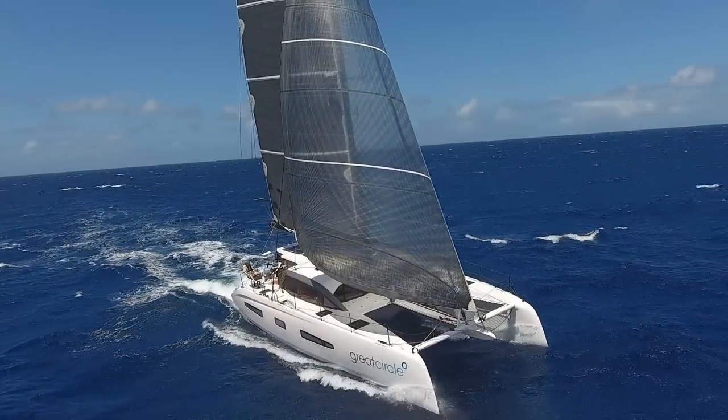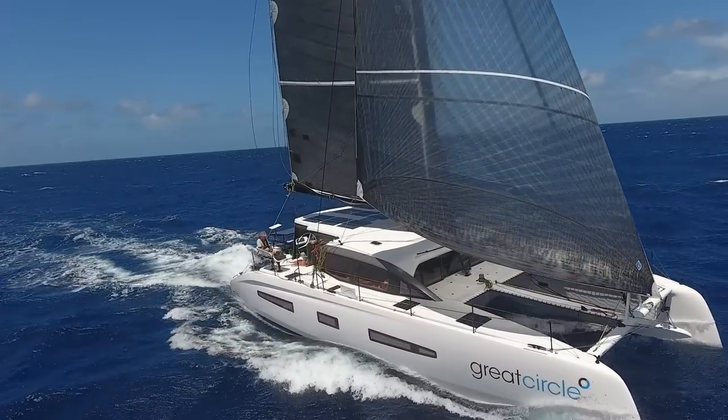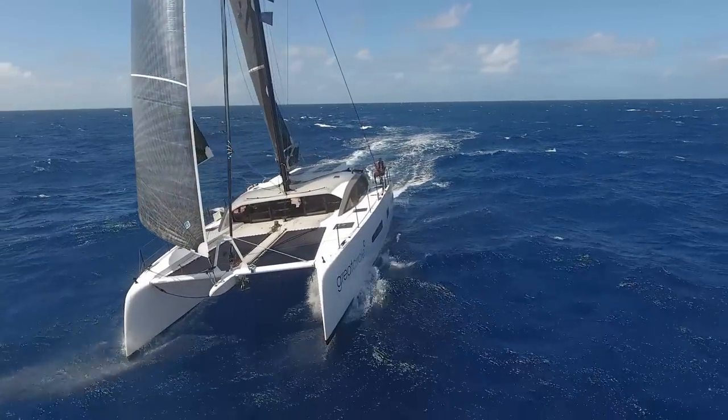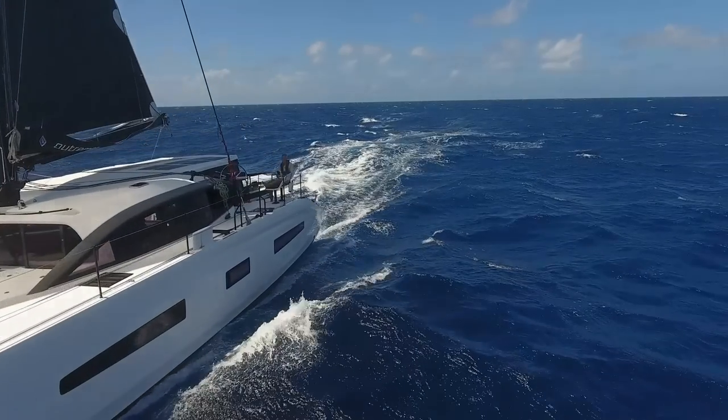We didn't expect that we would use the big sails during this trip, because normally it's just the standard sails with one or more reefs. But our conditions were good and we used the Darwin Jenniker for a long time.